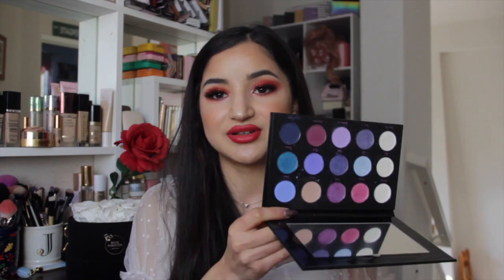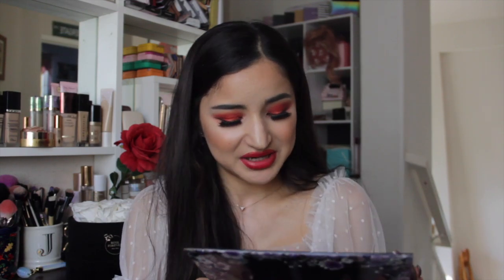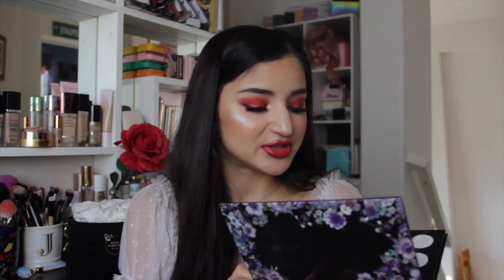This is a palette from my friend Amy Loves Makeup and the brand Amy Hearts Beauty. I'm not really sure how to pronounce the brand, but all I know is that this palette is everything I've ever wanted. Honestly, I'm mad that I didn't create this palette because it's beautiful, and she did such a great job with this. I want to mention 2 shades in here in particular.